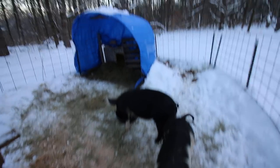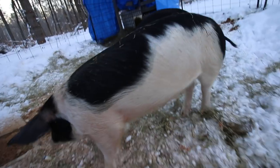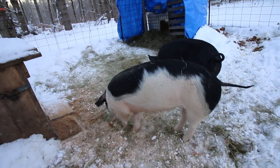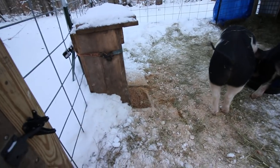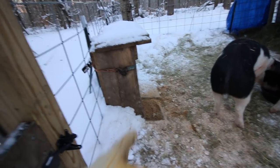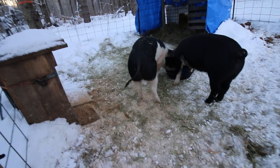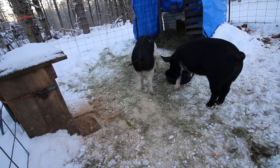The pigs are doing good. They're getting nice and hairy, staying warm this cold winter. They're acclimating perfectly to this weather, which is great. They're gonna be nice, strong, healthy animals. The feed is working out perfect for us. I'm so glad we have that. And I'm sure the pigs are too. They have constant feed, and they're gonna love that. That just helps keep them warmer also.